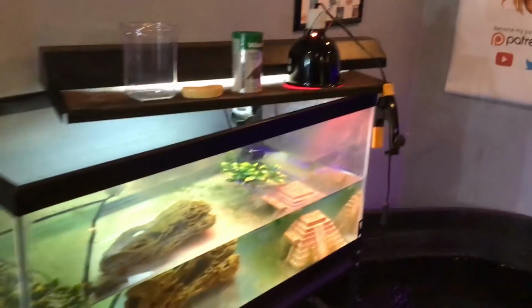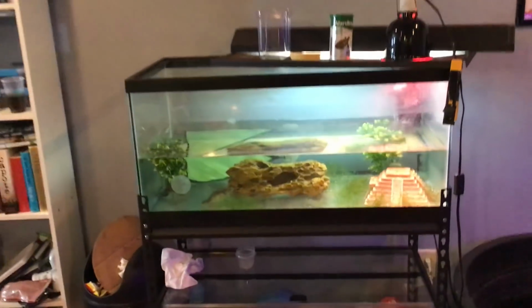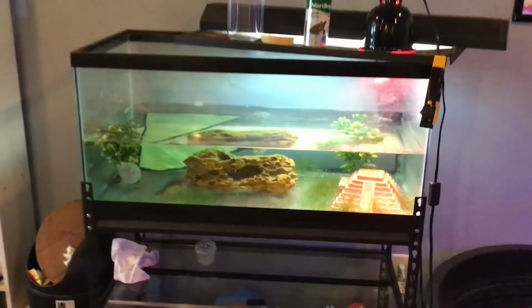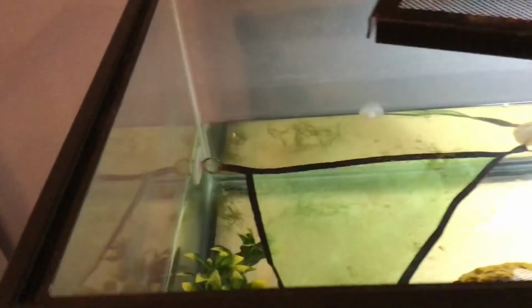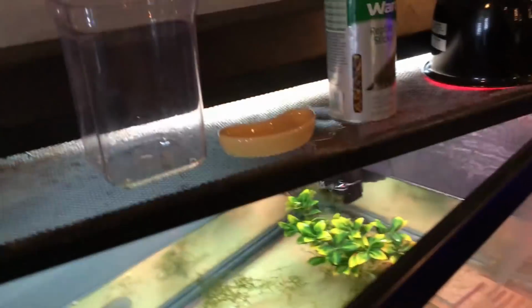Okay guys, so this is my African clawed frog tank. It is a 40-gallon tank. It's on top of Baxter, as you can see here, but the tank is actually really nice for African clawed frogs. It's wider and longer than it is high, so it's perfect for them. I do have my filter over there. I have a couple of frogs in here, as you can see.